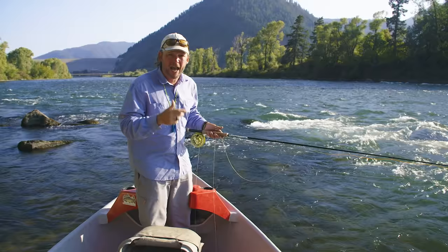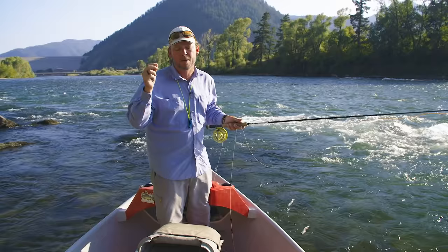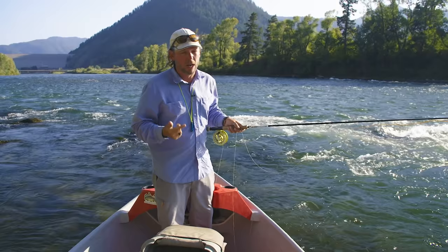So we're fishing with giant flies as our dry fly, and then nymphs and mayfly nymphs underneath. So we're hunting for a big brown, big cutthroat, and big hybrids.